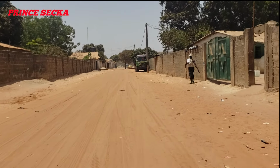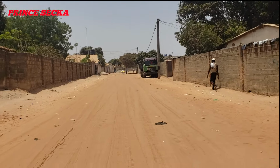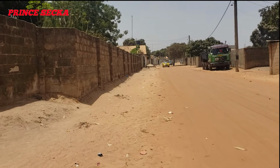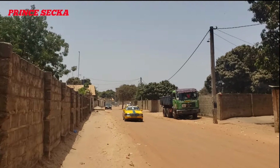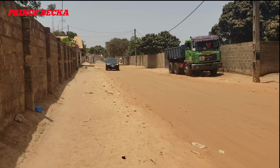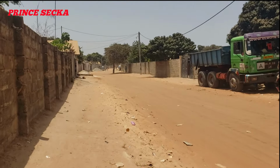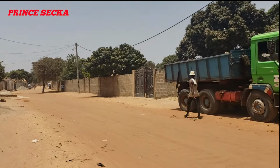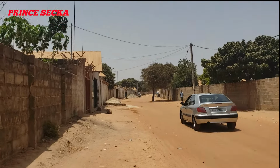This is the Gambia. I'm here in Kunkujang, Kunkujang Keitaya. So this is how the neighborhood looks here.